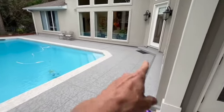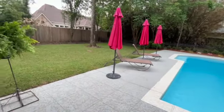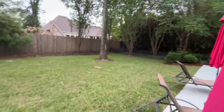Notice you have all the drainage around. There is a sprinkler system that's part of this house. It's actually brand new to the point that it's not even installed yet, and it is in the process of being installed. Fenced.